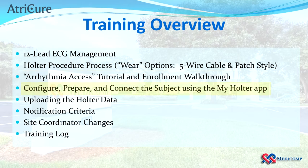Next, we will provide some hands-on sequences that will help you become familiar with the monitor and how your subjects will use it. Following the hands-on, you will learn how to upload the monitor via the MyHolter app. Next, those Holter files that we receive via MyHolter are reviewed and assessed for critical arrhythmias. If any rhythms are significantly abnormal, they may require a physician to be notified.